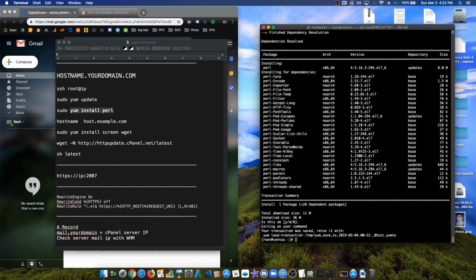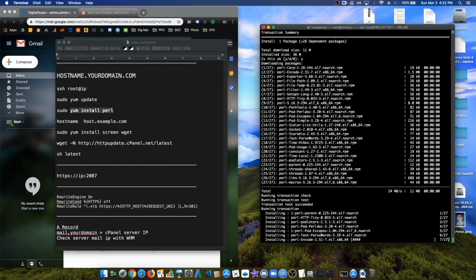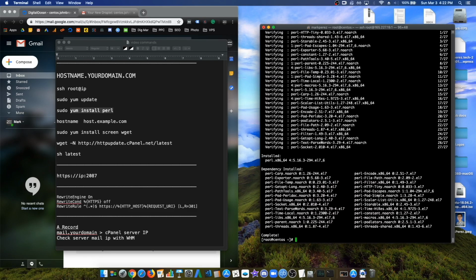Just press enter. Oh, whoops. Actually, you have to press yes. Be specific. All right, cool. So we installed Perl. Now we're gonna set up the name of our server. So it's basically this format.